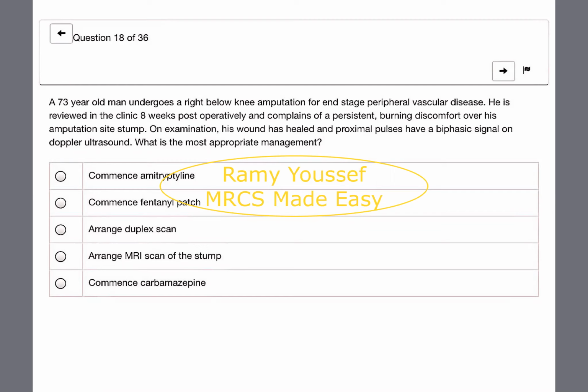Can you remember others? For diabetic neuropathy, what do we use? Duloxetine. Okay. In trigeminal neuralgia, carbamazepine. Exactly.